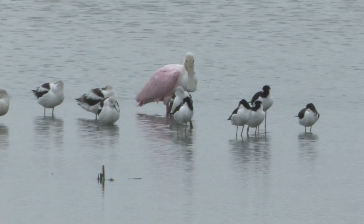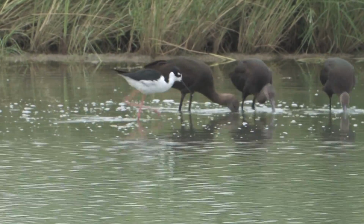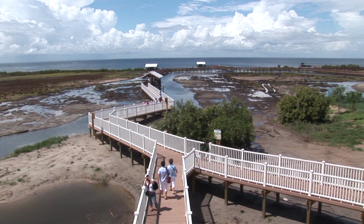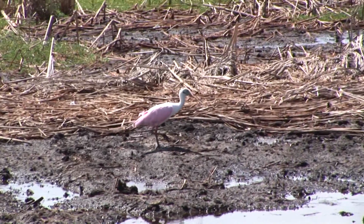We have a lot of birds, over 500 species of birds here in the valley. We know that we are a prime destination for birders, and we wanted to tap into that. But there's also the conservation aspect that a lot of people buy into, and the need to conserve land, particularly for the birds, but for wildlife in general.